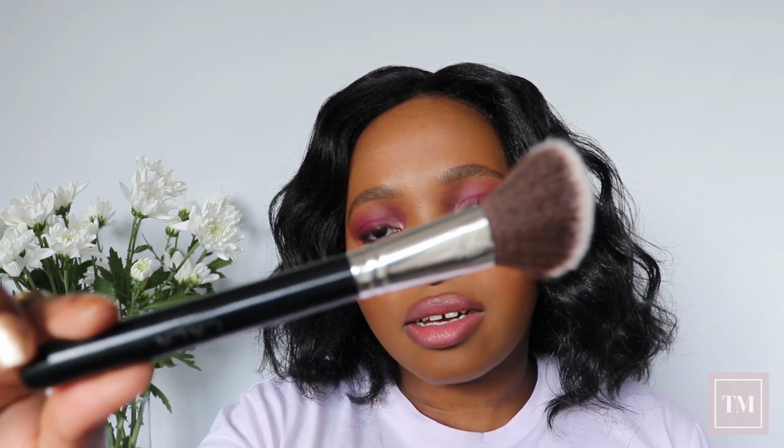The next brush is from Cala as well. This is called the Angled Contour Brush. That's how it looks. I love to use this brush to apply bronzer then contour because it's quite wide, so it does a great job at applying and blending out my contour. And it's very, very effective at that.